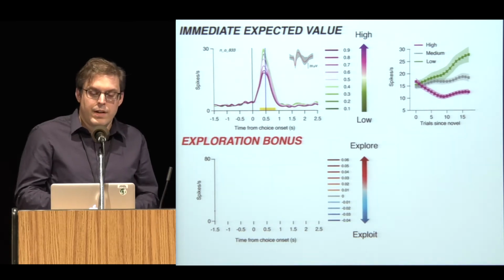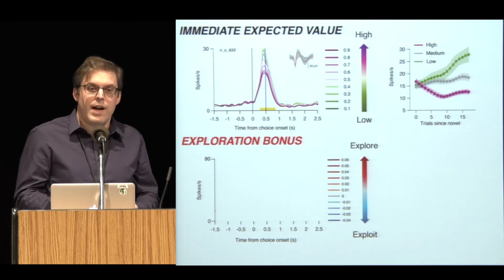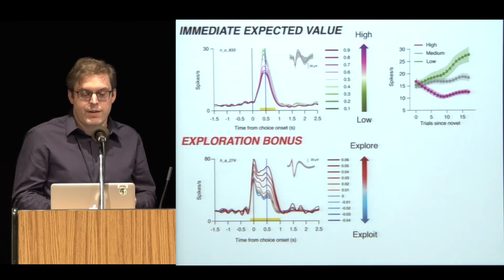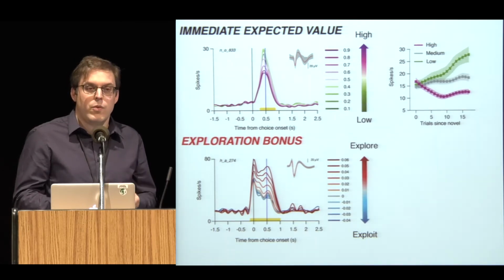And so we can do the same thing for a cell that's encoding this exploration bonus. This cell now, red colors are indicating when there's a high exploration bonus, indicating that the animal's chosen an option where it's advantageous to explore it, and the blue values indicate he's chosen an option where it's not advantageous to explore, so he's sort of exploiting the value of that cue. And what we see here in this cell in the amygdala is that there's a phasic increase in activity that's sustained through the period when the animal's anticipating the trial outcome, and it's firing more and more as it becomes more and more advantageous to explore.